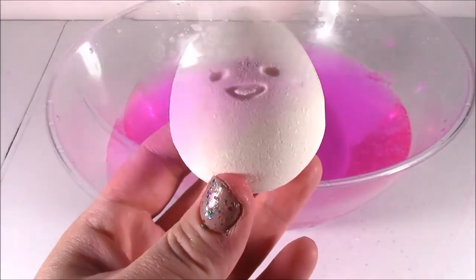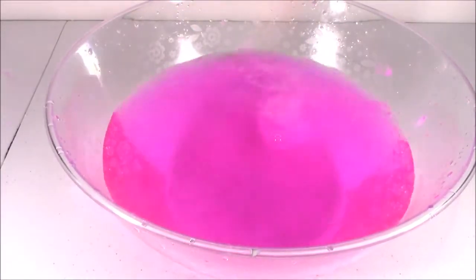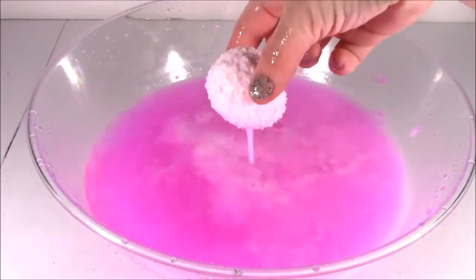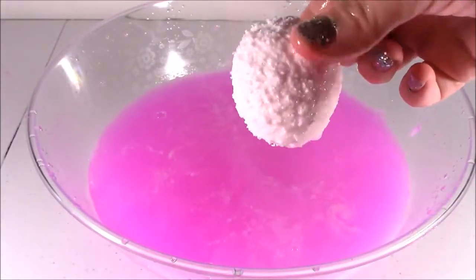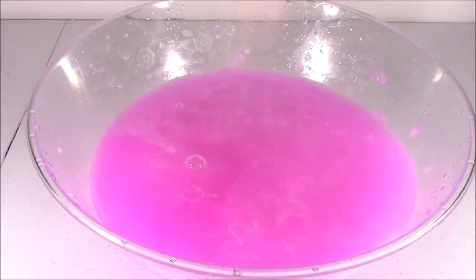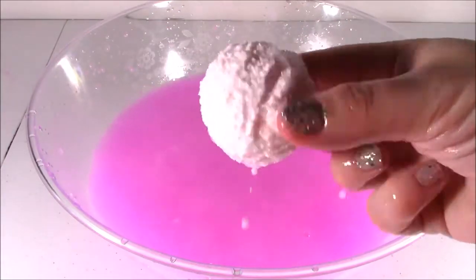Let's drop it in. Oh, here it goes. Little Gudetama in the pink water. Bye-bye. Little egg has been sizzling for about 30 seconds. I don't want it to get too small. Ooh, look at that. It looks like cottage cheese or something. Keep going. Oh, the Gudetama bath bomb smells like perfume, not cotton candy. Looks so weird.